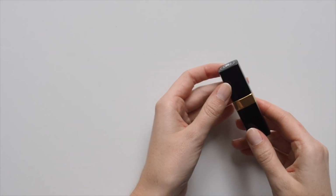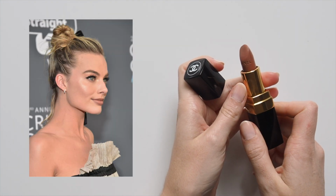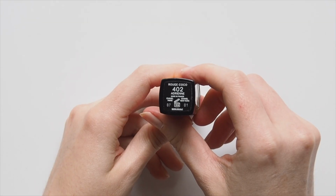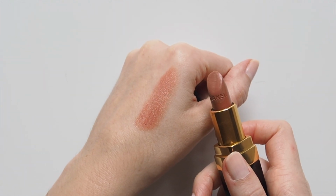First, the Critics' Choice Awards, where Margot sported some striking black liner, soft pink blush and a peachy nude lip. That lipstick was Chanel Rouge Coco in Adrienne, a sheer shade many of you might have in your makeup bag. It's one of their most popular nudes, a shade that lets your natural lip colour show but gives it a touch of peach and polish.